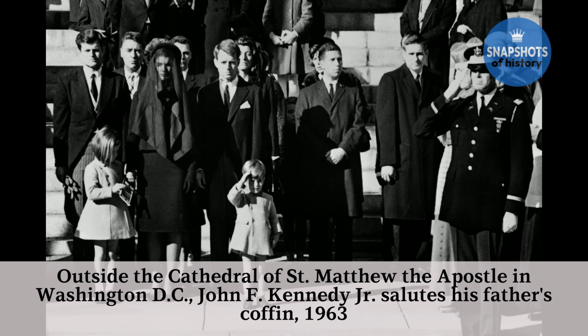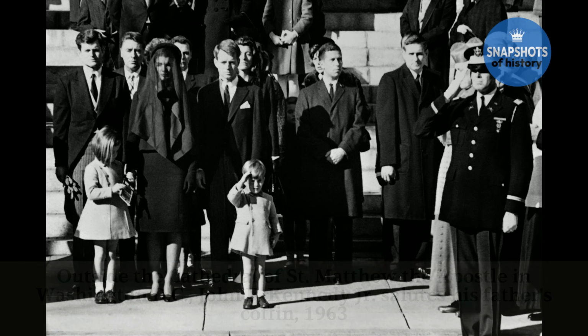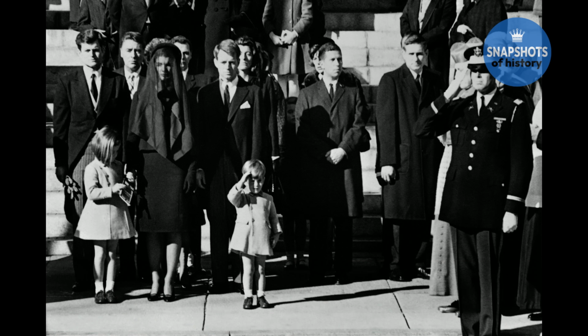Outside the Cathedral of St. Matthew the Apostle in Washington, D.C., you see John Fitzgerald Kennedy Jr. saluting. It's a really powerful image, especially knowing it was taken in 1963. He's honouring his father's coffin.